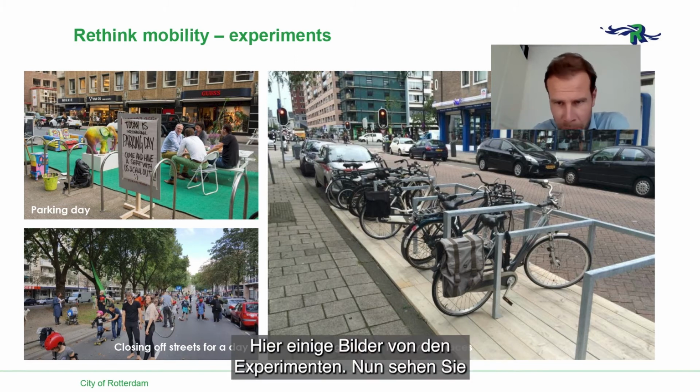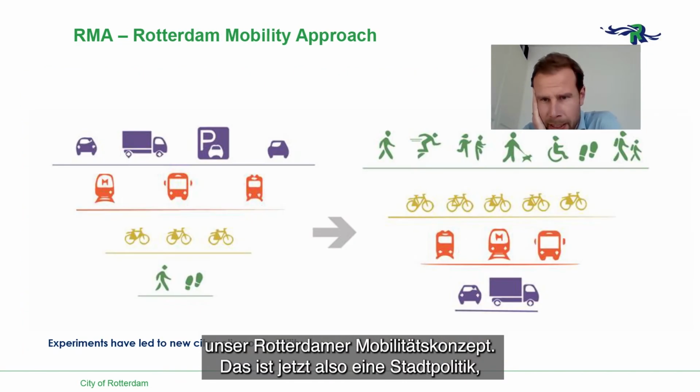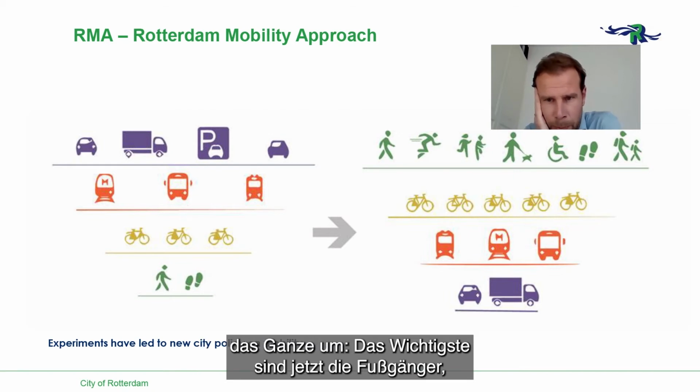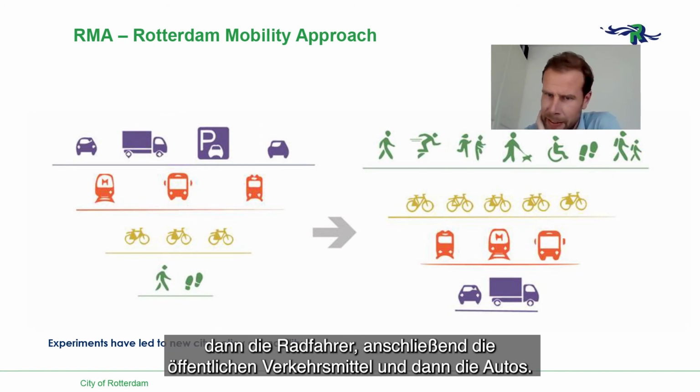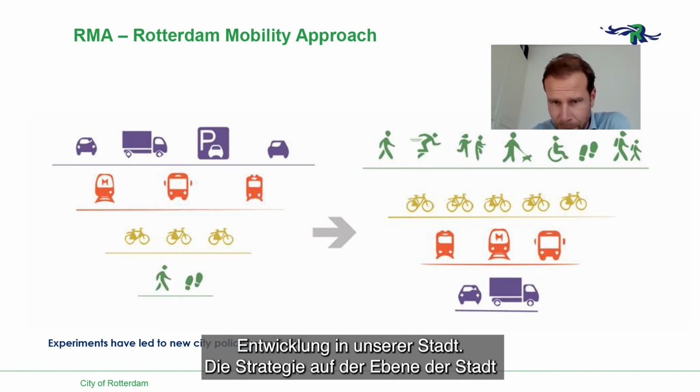Well, these are some images of the experiments. And next you see our Rotterdam mobility approach. So that is now a city policy where we say that it's not about the cars anymore. We turn it upside down. Now, most important are the pedestrians, then the cyclists, then public transport, and then cars and logistics. And that from now on is key and the starting point for every development in our city.